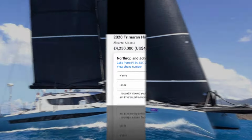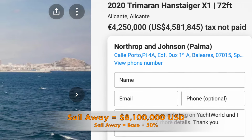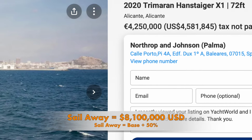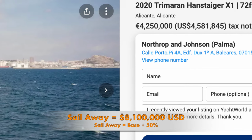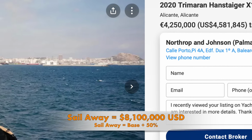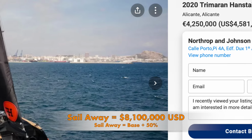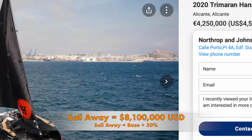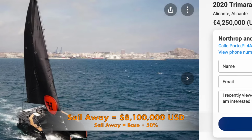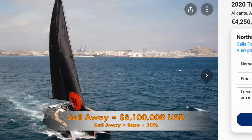Next up, this is Avant-Garde, a 2020 Trimaran Hansteiger X1, 72 feet. They want $4.5 million. Now, this is a wild ride. I would be tempted to go with this one. Again, as a pure sailboat, I'm sure it's not anything near what the MODX is, but it has a use of space and a look to it that is quite extraordinary.